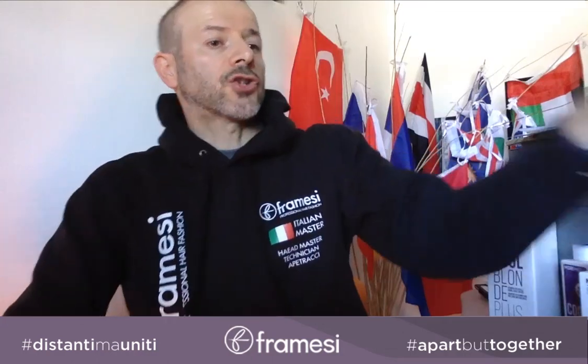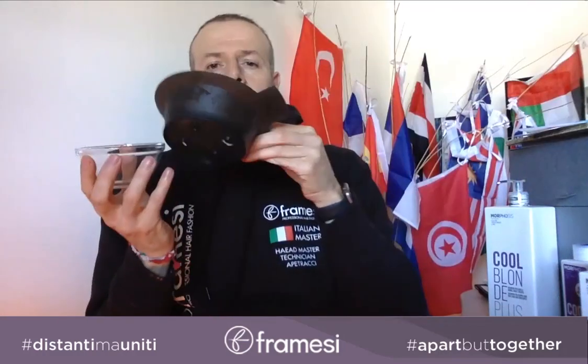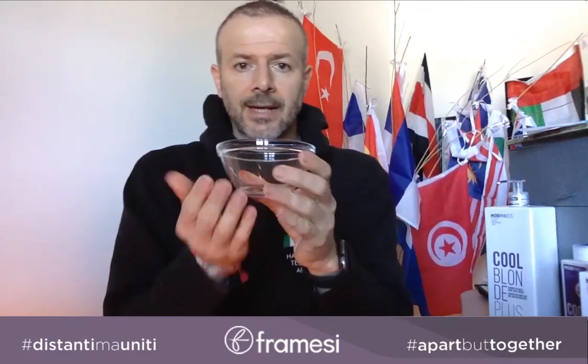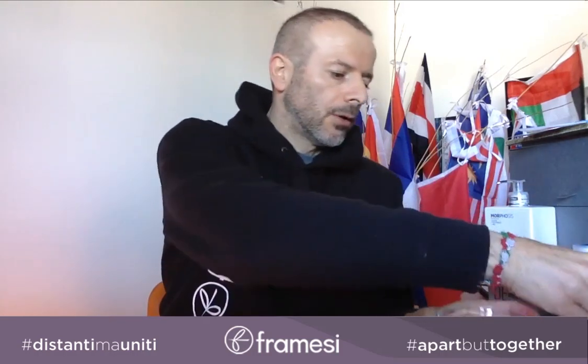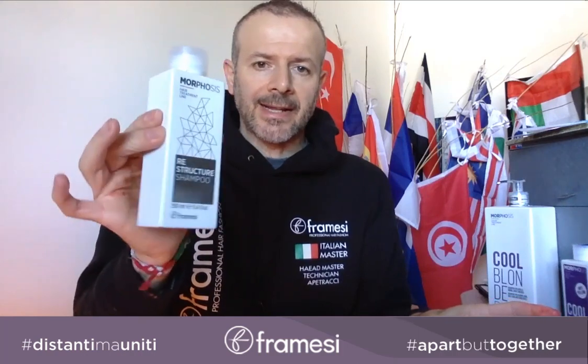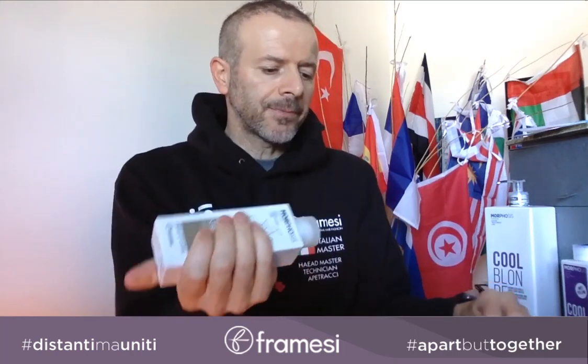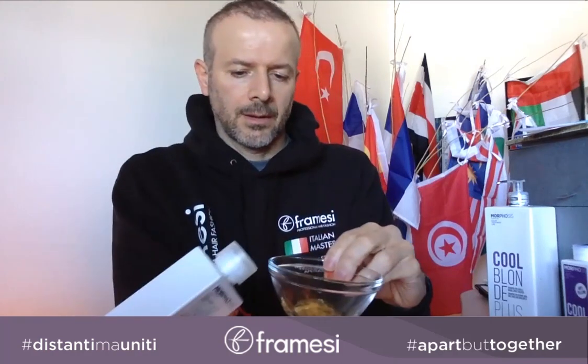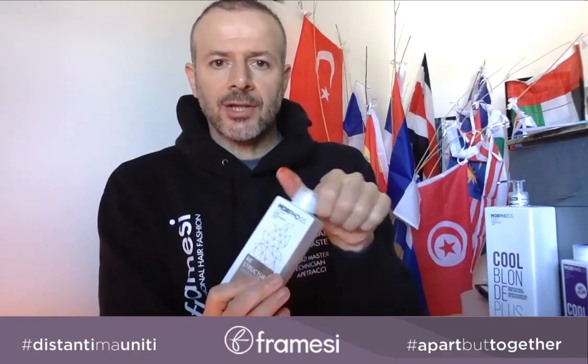If I want to create a color shampoo, this is what I do. I need a bowl like this, plastic or glass, whatever. This is what I have to do. 10 ml of shampoo. This is a Morphosis shampoo. This is the extractor. This is a home maintenance line for damaged hair. So 10 ml inside the bowl. So once again, 10 ml plus.